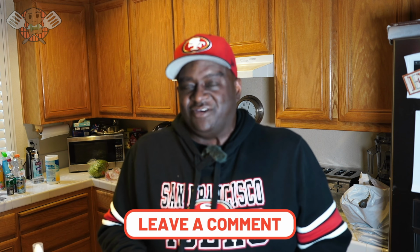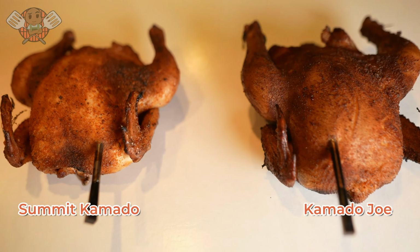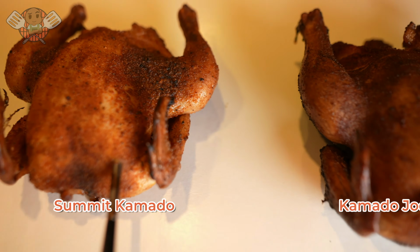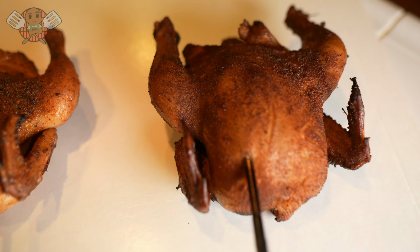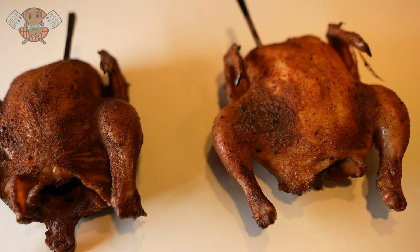So I don't know. Let me know if you guys have a theory on why the Summit Kamado seems to produce less smoke than the Kamado Joe. Let me know in the comments. Also, do you prefer a heavier smoke profile than not? Which one do you think you would prefer? The Kamado Joe version or the Summit Kamado version? Love to know what you guys think.